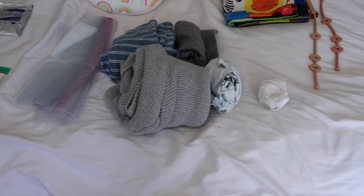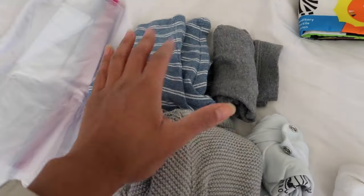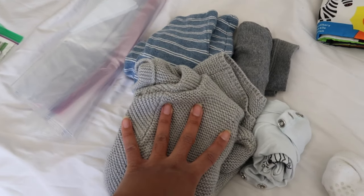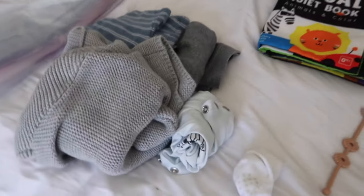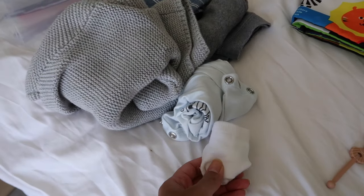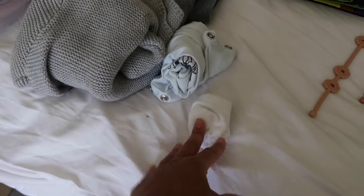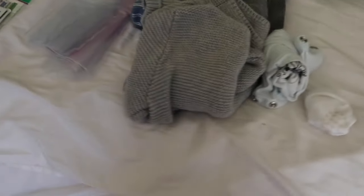A couple extra outfits. So I have two outfits here, and then I also have a sweater. This is the only sweater I'm bringing on the entire trip because it's a beach vacation, Hawaii. It's probably gonna be pretty warm. And then I'm gonna bring an extra pair of socks for him so that on the plane he doesn't have to wear his shoes if he doesn't want to. He can just wear some socks.